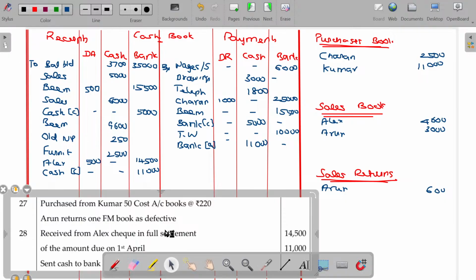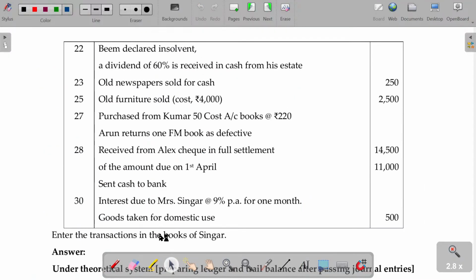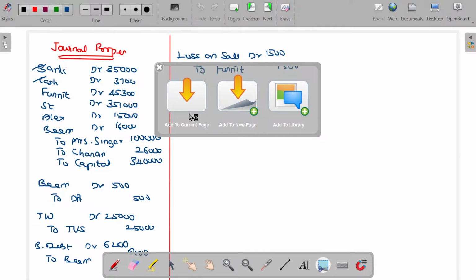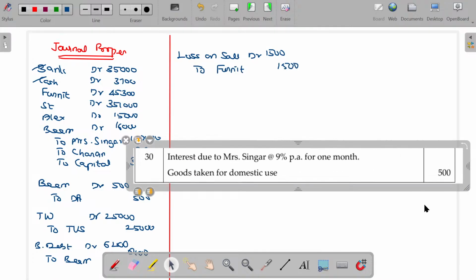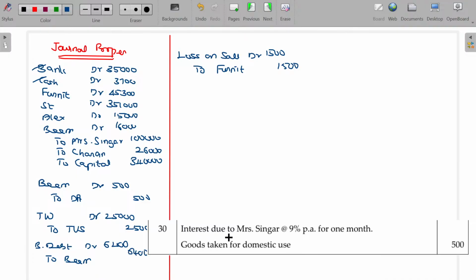So we have completed up to the 28th date. And the last one is the 30th. I think these two are not related to cash transactions, so we don't have any other options. We need to pass the journal entries only. Interest due to Mrs. Singer 9%. The amount is 1 lakh. For that 1 lakh, 9% will be the interest payable, that too for a month. So 1 by 12. So I think 750 is due.